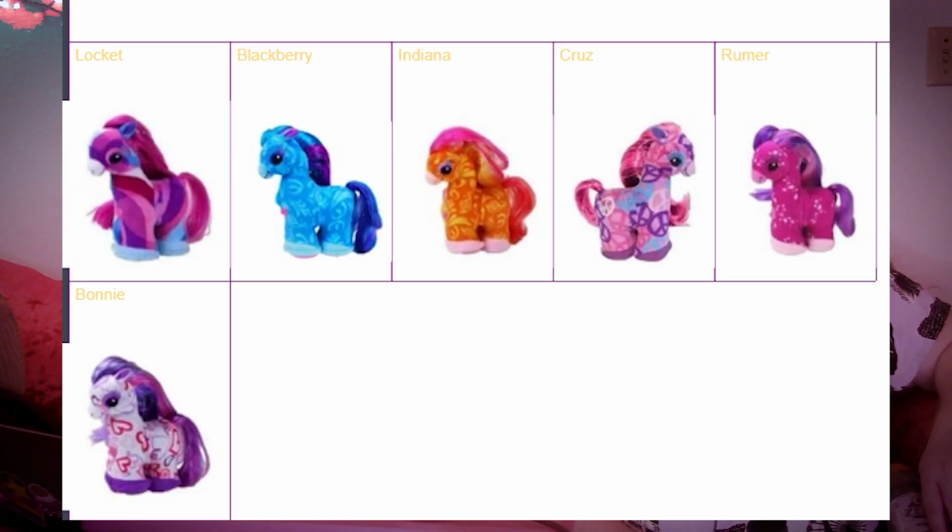Zhu Zhu ponies had the next release, and God am I ready to talk about the next line. These are bad. They're so bad, I feel embarrassed just looking at them. So get a good look in now because I refuse to speak on them any further, alright?